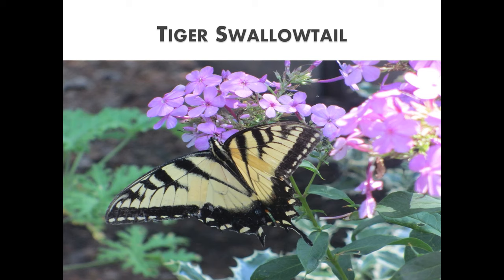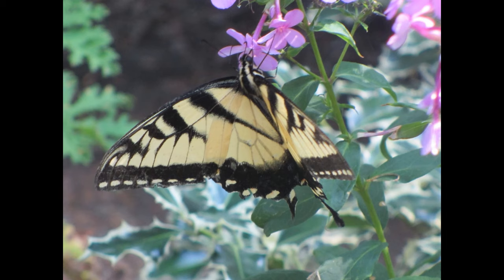The first one is the tiger swallowtail, of course called tiger swallowtail because it is yellow and black striped. You'll see them a whole lot around here. They're very, very common, and they're called swallowtails because on the bottom of their hind wing you see this elongated end of their wing, and so that's why they're called a swallowtail. And swallowtails love flowers. This one right here is getting some nectar from a phlox plant.